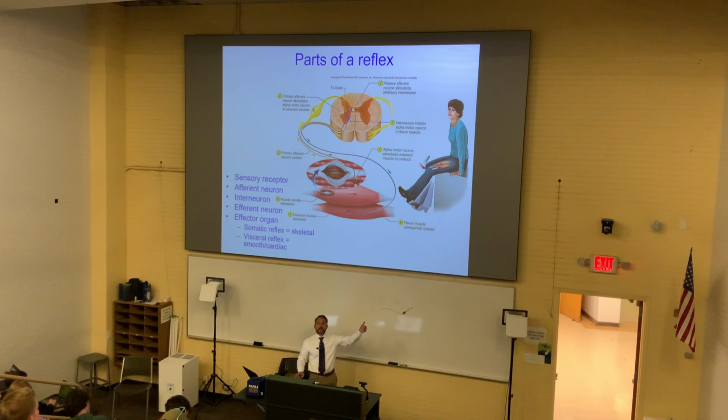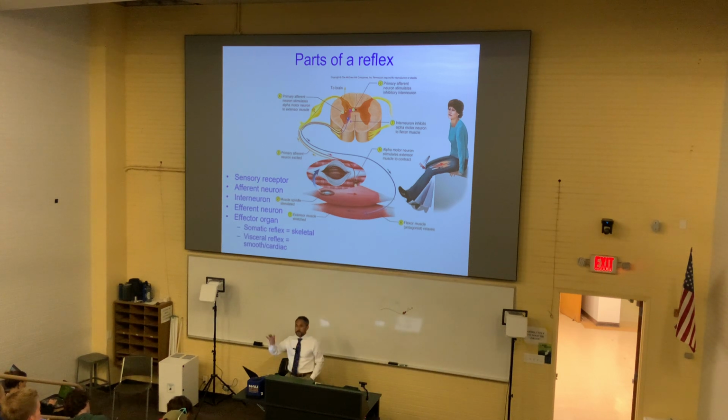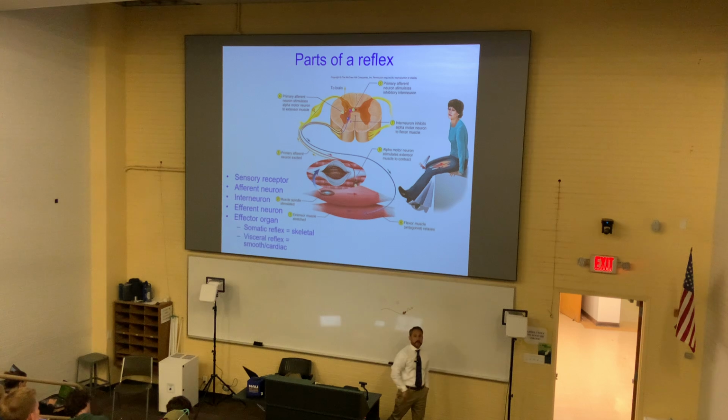Number 1, they're stereotypical. Stereotypical means they're the same every single time. Number 2, they're quick or rapid. A reflex happens very fast. Number 3, they're involuntary. You don't have to think about them. And number 4, they need stimulation. So they respond to some sort of sensory input.